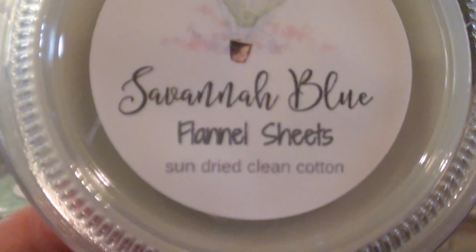The next one I have is Flannel Sheets, and this is sun-dried clean cotton. I like trying everyone's flannel sheets because I'm trying to familiarize myself with the different laundry oils, and that one is good. There is a floral scent out there that I just cannot do, so this one isn't too floral, so that's good.